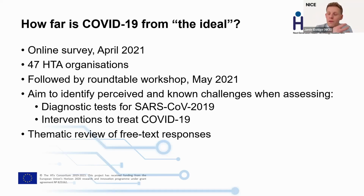We conducted quite a thorough thematic review of everything we heard. The survey was entirely composed of free text responses. We wanted to hear what they had to say. There were no tick boxes, no multiple choice questions. We wanted to hear in their own words, what are the challenges? So those survey responses alongside the workshop, we took together everything we heard and pulled out key themes, key themes of challenges posed by COVID-19. And it's those things that I'd like to speak to you as part of this presentation.